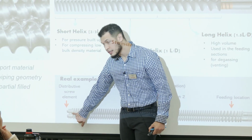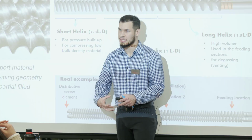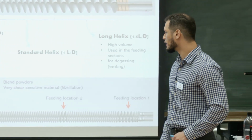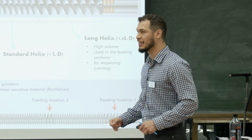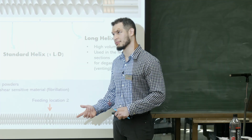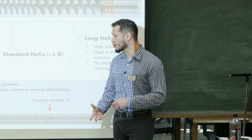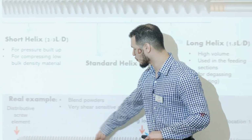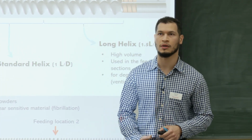You can see here, it looks like a spiky pineapple to mix these powders together. So, just a spoiler, it was not very effective in mixing because they are not mixing elements, they are conveying elements. But we could optimize by adding some of these elements throughout the screws and very mild mixing zones as well.